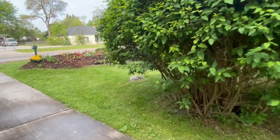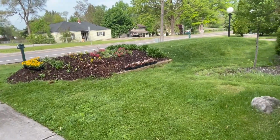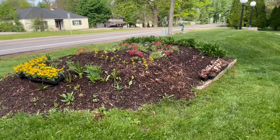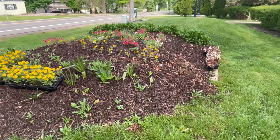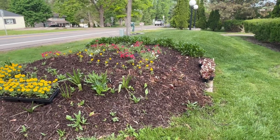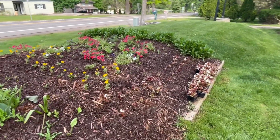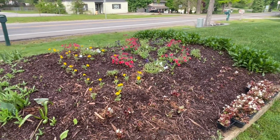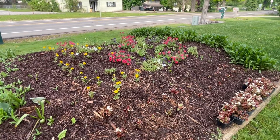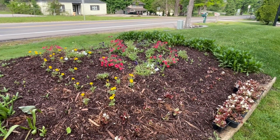So there's the entrance garden that I've been working very hard on. It is a difficult bed to work because of the height of it. May not seem very high in the video, but it is about 3 feet high. So climbing up and down this has been a little tricky. But the petunias are coming along. I cut back a couple of the purple and a lot of the white. So they'll be coming through and looking very pretty.